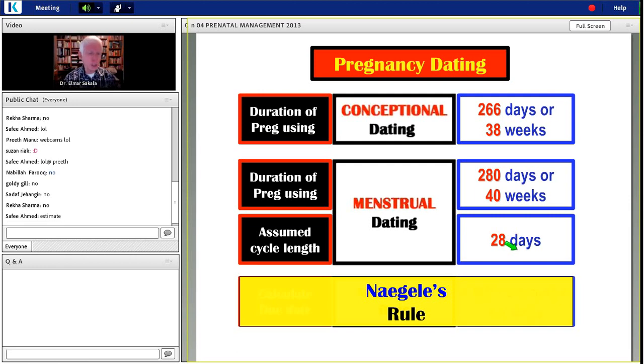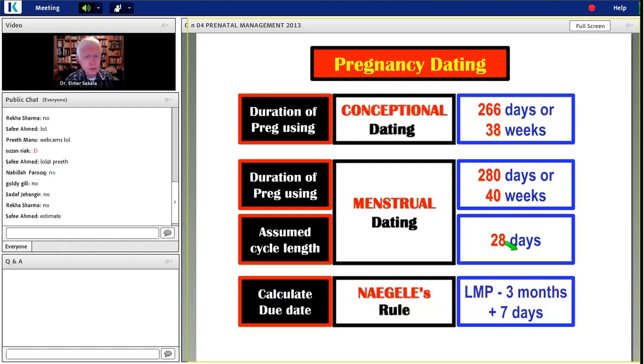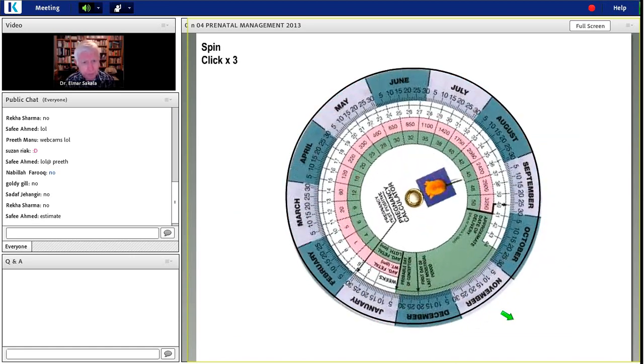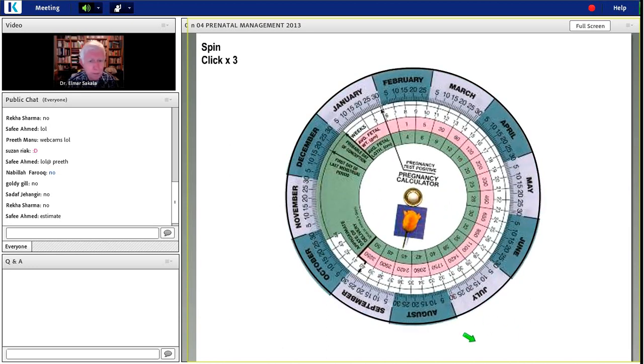So you're gonna have to adjust, and I'll show you how we do that. Nagel's rule is the poor person's way of calculating due date. You take the last menstrual period, subtract 3 days, 3 months, add 7 days. And it gives you an approximation. This is our pregnancy wheel. And you've seen this.